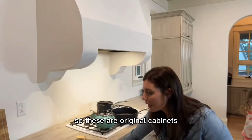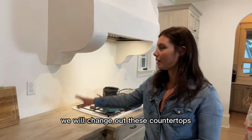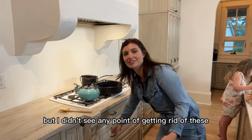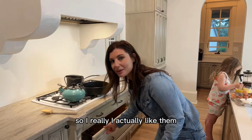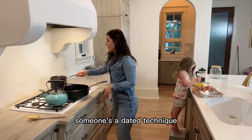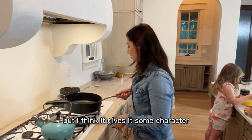So these are original cabinets. We will change out these countertops, and I'm going to do a backsplash, but I didn't see any point of getting rid of these. So I actually like them. I know the glaze is, some would say, a dated technique, but I think it gives it some character.